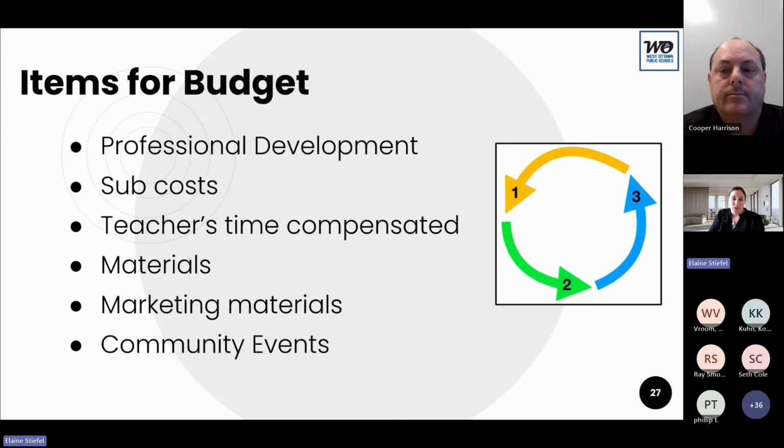You should also look at budgeting materials, materials for marketing and community events. When are you going to showcase the change that you're doing in the district so that your community can see where their tax dollars are going?